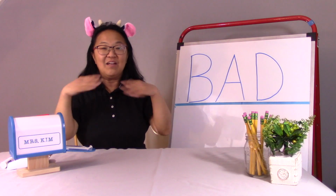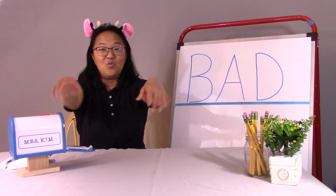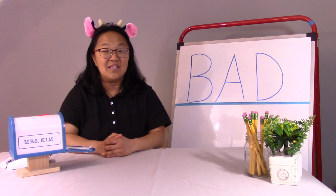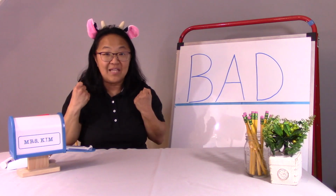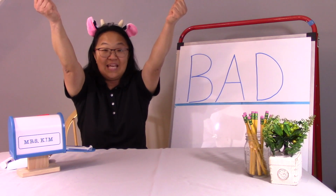Very good. Now let's stretch out our arms just a little bit, wiggle them out so that we can do our third exercise. Now the third exercise is called pull downs and pull ups. So what we'll do is we'll pull down and pull up. And we're going to do that 10 times.